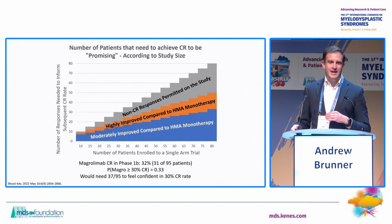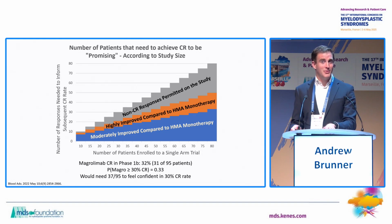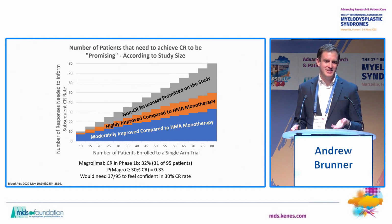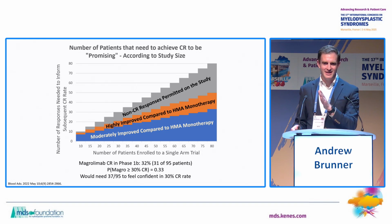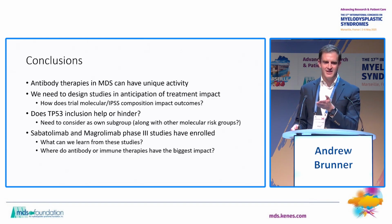And I've talked a little bit about using our old CR rate, and just to show that, we did a study where we looked at how many CRs would you actually need to feel confident about a 30% remission rate in a later phase study. And so for magrolimab, they had 31 out of 95 patients get CR. If you wanted to be confident that you'd be greater than 30%, you'd actually need 37 out of 95 responses. So it's really hard in phase 1 to predict later.